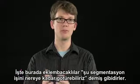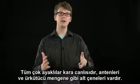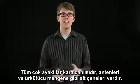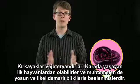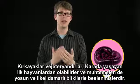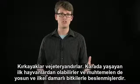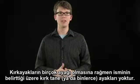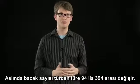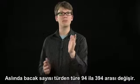These are where the arthropods were like, let's see how far we can take this segmentation thing, shall we? All myriapods are terrestrial and have antennae and sort of scary jaw-like mandibles. Millipedes are vegetarians, and they may have been some of the very first animals to live on land where there were mosses and primitive vascular plants for them to munch. Also, although millipedes have a crap ton of legs, they don't have as many as 1,000 as their name implies. They've actually got anywhere between 94 and 394 legs, depending on the species.